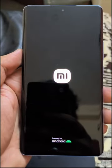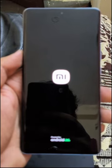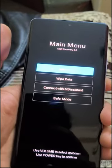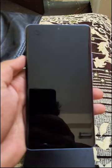It's a defective piece. See, it's again showing me the same option. Now I will reboot it again. Reboot, reboot to system. Again, it will take some time to restart.